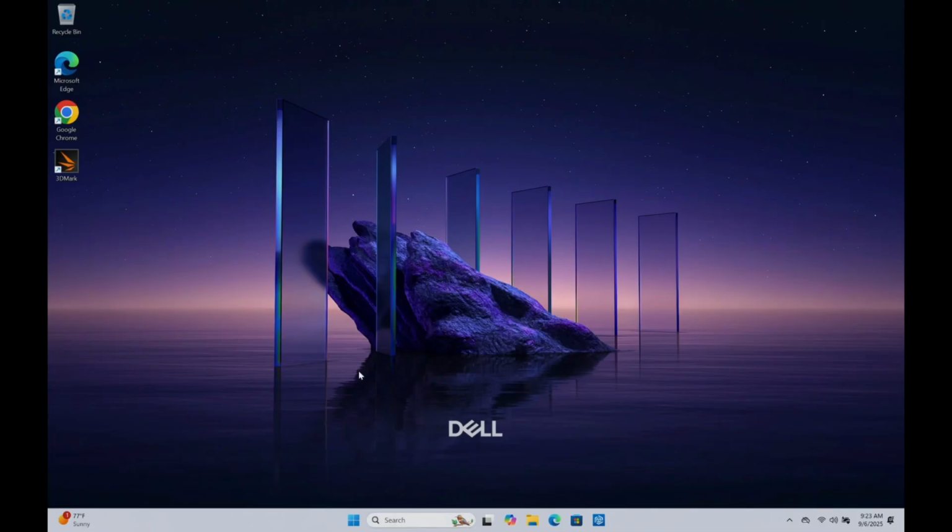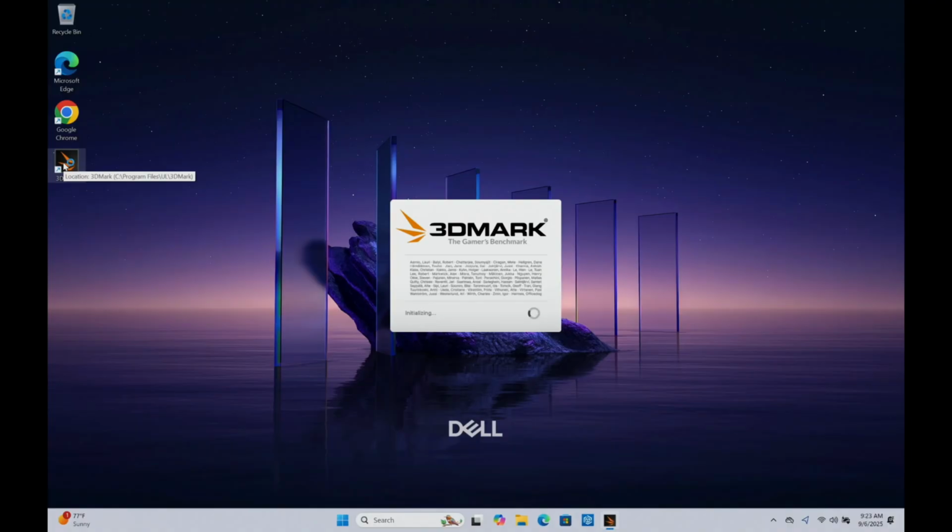Now, talking about graphics, let's run 3DMark here. Let's run one here. Let's do Time Spy. What do you say? Let's have fun.